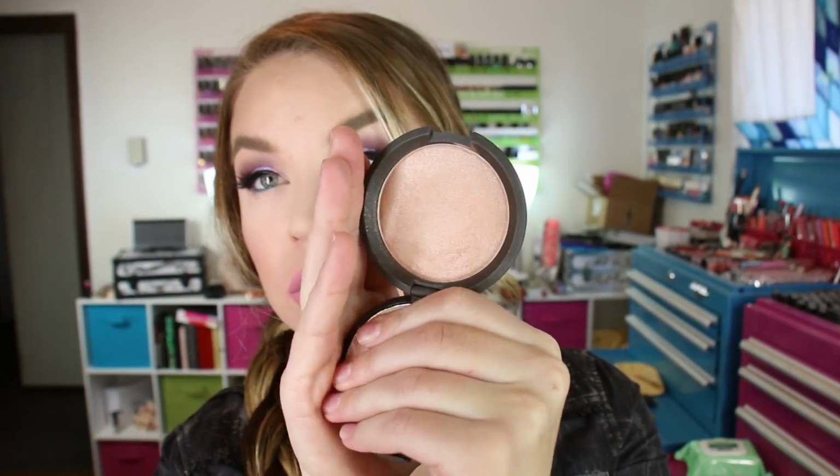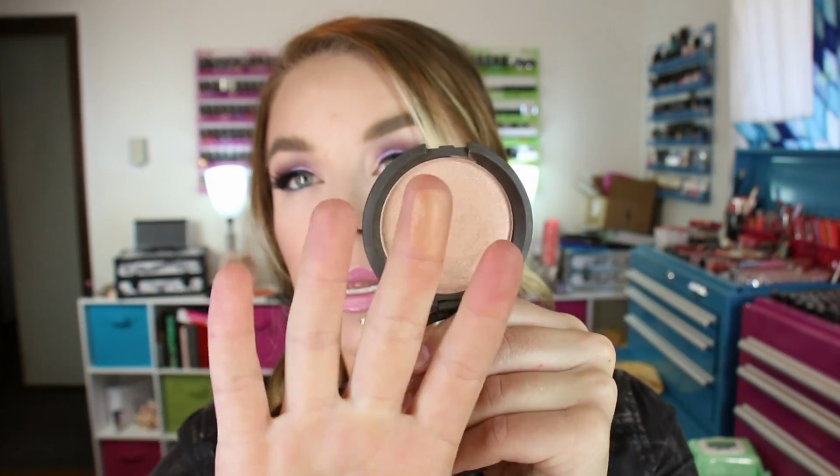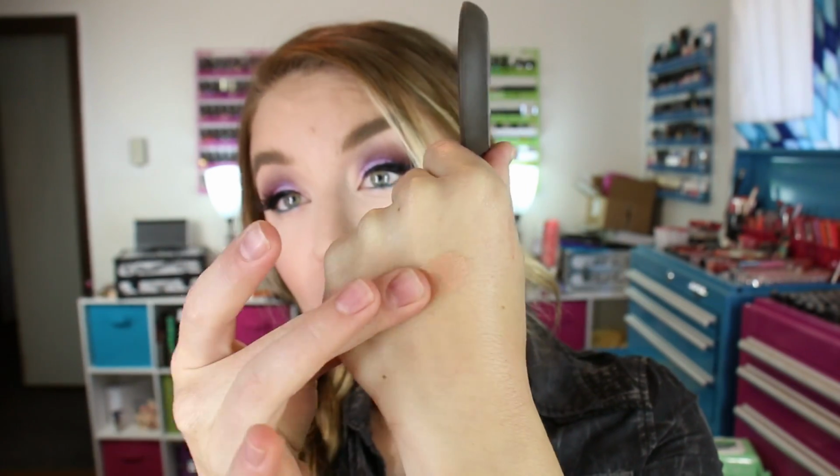It's the Rose Gold color, and it is a blush on me, a quite shiny blush, but this is what she looks like. I'm sure you guys have seen this a bit. And I heard that Becca is coming out with a Shimmering Skin Perfector, the pressed powder version in Pearl. So I'm like over the moon about it. I can't wait for that to come out.